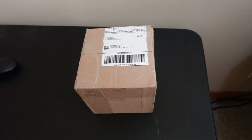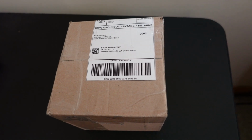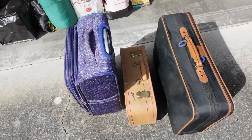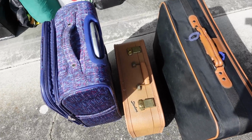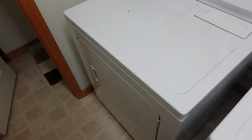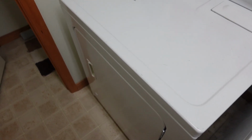And today we're going to answer three questions. What's in the box? What's in the suitcases? And what's in the laundry? Question number one, what's in the box? It comes from Montana. But what's in it? Question number two, what's in the suitcases? And finally, question number three, what's in the laundry?